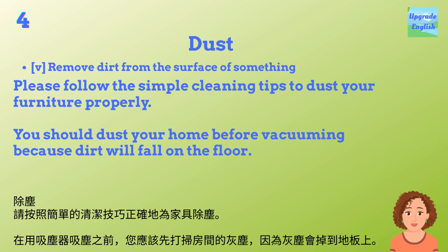Dust. Examples. Please follow the simple cleaning tips to dust your furniture properly. You should dust your home before vacuuming because dirt will fall on the floor.